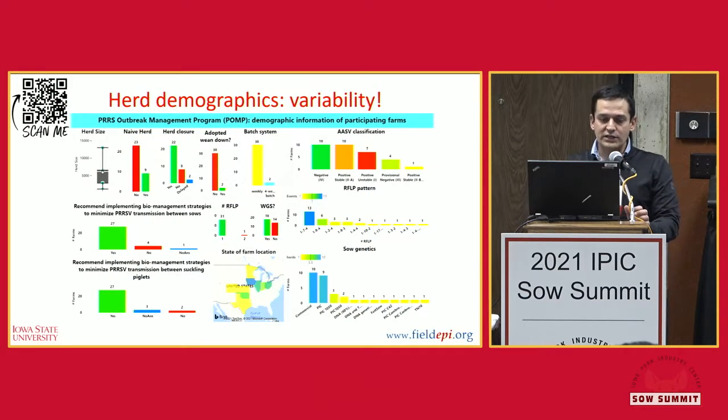So I'm gonna share some of those results here. This slide is kind of busy. Don't expect you to read that. Just want to say here that there is still a lot of variability. This is just preliminary results of about 20 some herds that already completed their program. In total, the project has about 50 herds enrolled. So this is preliminary, but still, you can appreciate the variability in terms of a lot of people still, some do herd closures, some don't.